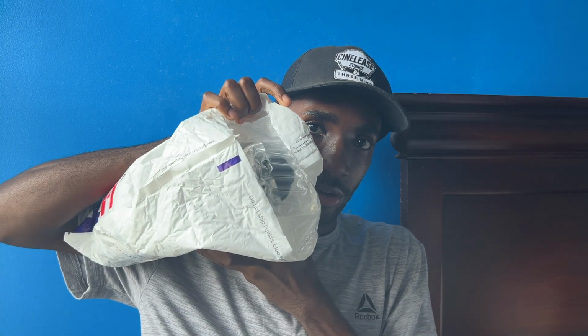And I was thinking that, okay, when you open it, it's going to show like a box for them all in. It's not like that. They just all came individually wrapped in these things, which I kind of don't like. I miss when they had the individual boxes that they all came in, but I guess they're changing packaging.